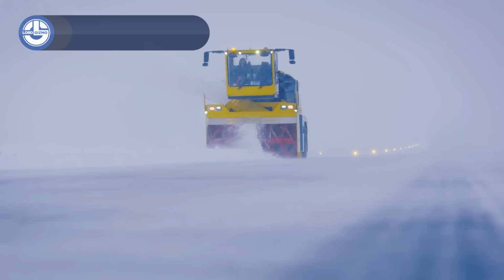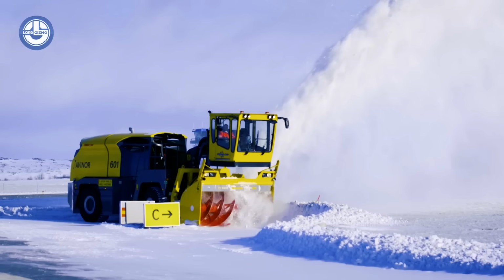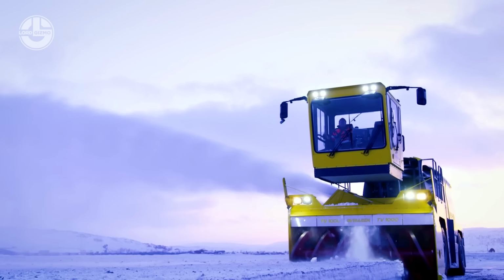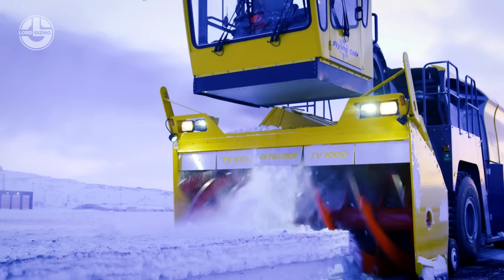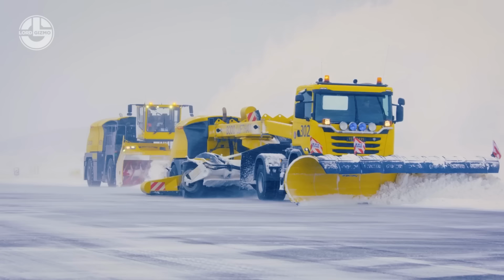The TV1000 is another masterpiece from ØVERAASEN. It is a high-capacity self-propelled snowblower designed for snow-clearing operations at airports. Thanks to its aerodynamic design, new environmentally friendly engines, and advanced fleet management systems, the TV1000 can handle any type of snow with depths from 1 cm up to 2 meters in a single pass. That's over 6 feet of snow.